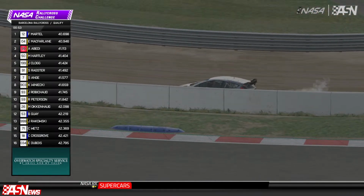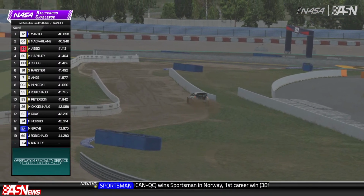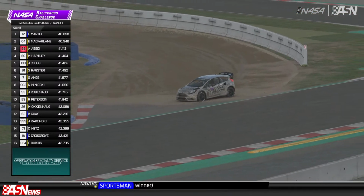Kirtley way wide. He does hit the wall. That's going to invalidate that lap in the 024. A late addition to this field, and Evan McFarland says, good lap, I choked, LOL, to Francois Martel. So what could have been for that first qualifying lap?